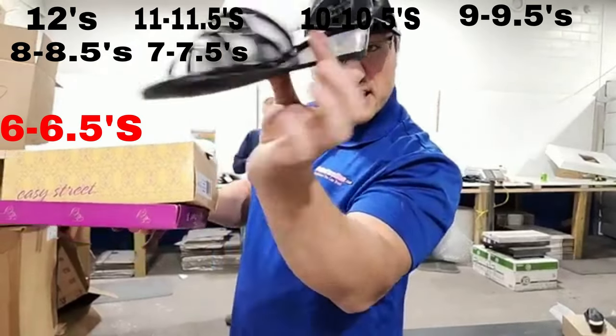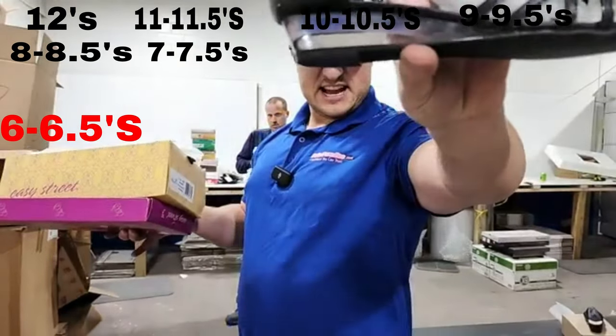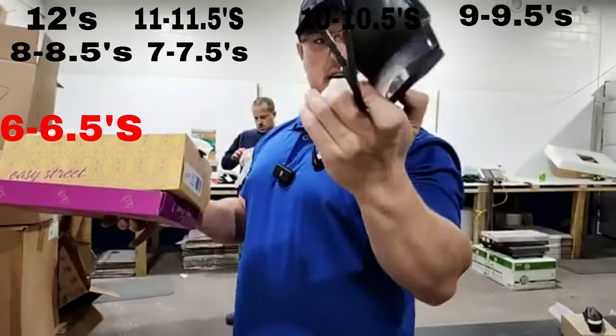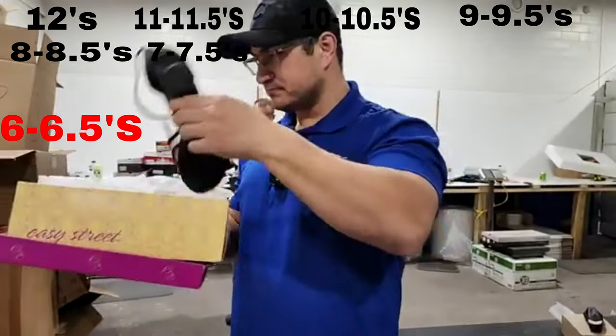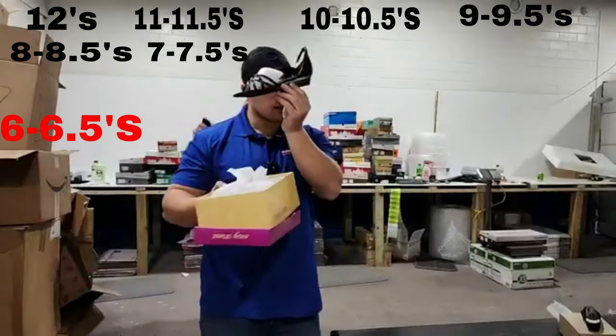Looks like my brother's glasses. Looks like his glasses, Harry Potter glasses. But you can see a nice little heel, nice little buckle to them. It's like my brother's glasses. How can you see through those?